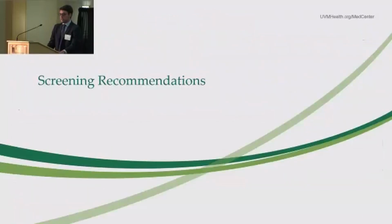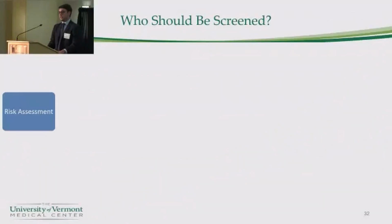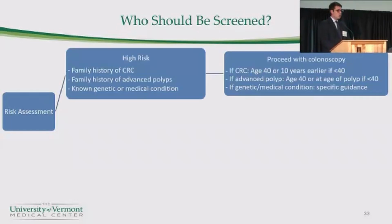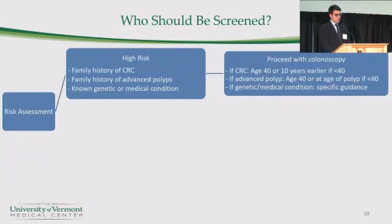So who should be screened? And this is a really important topic as well. Screening starts with a risk assessment. This really should be happening in your primary care doctor's office, or a GI doctor if you see a GI doctor, determining if you're high risk or not. Patients who are high risk for colorectal cancer are patients who have a first-degree family member, so parent or sibling. Children are also first-degree relatives, but typically this is not how we see things play out. So a first-degree family member diagnosed with colorectal cancer at any age makes you high risk.